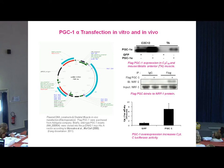First we transfected E. coli and overexpressed, and then we harvested the PGC1. We tested first in the C2C12 muscle line to be sure it's overexpressed. Then we moved on to inject into the TA muscle. We picked the TA because it's a very thin muscle, and it's easier to show the even overexpression. Also, it's one of the muscles that controls the ankle flexion and extension.